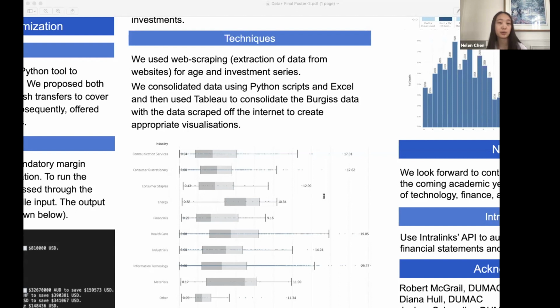But overall, it was a pretty interesting project in that we were able to use web scraping and Tableau, and this was pretty different from our first project, which was a lot more coding based. It was really great to understand and use the data, do web scraping as well as data cleaning and wrangling, and then put the better data into Excel and use Tableau to make the final visualizations.